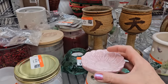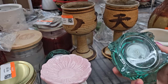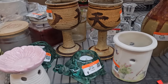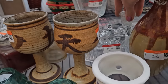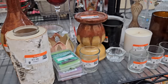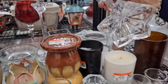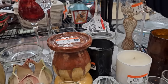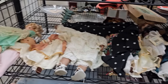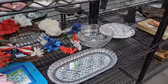Let's keep going. This looks like a Target dollar spot piece. These are Indiana glass turtle candle holders. They sell quite well for me, but again, a bit too much for resale at $8 a piece. There's a candle holder back there, vintage clear piece, $13 on that. Oh, there's a matching one of these, so I'm going to put them together. Quite like those. Again, the prices on these candle holders just aren't working for me for resale. So let's keep going to see what else we can find.